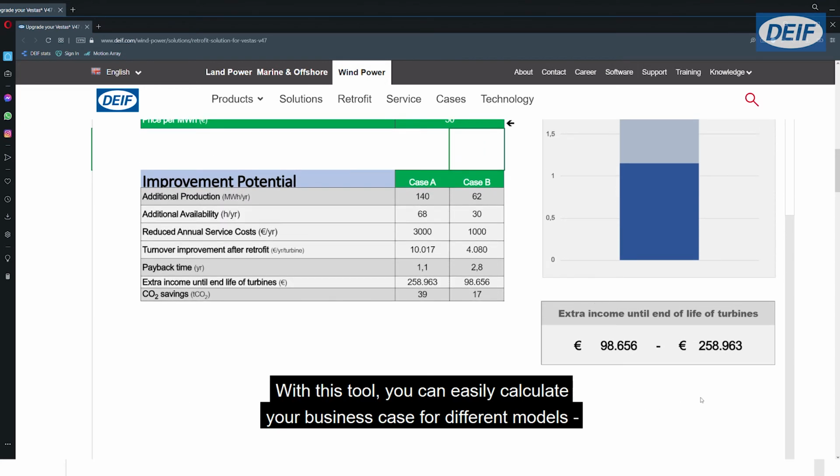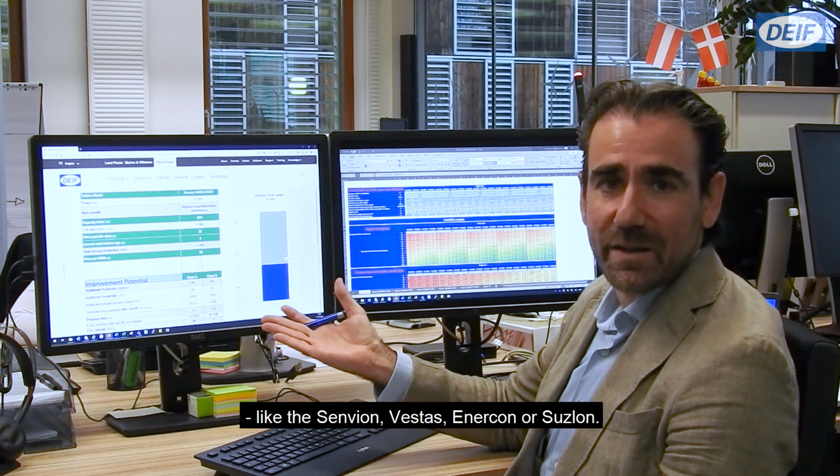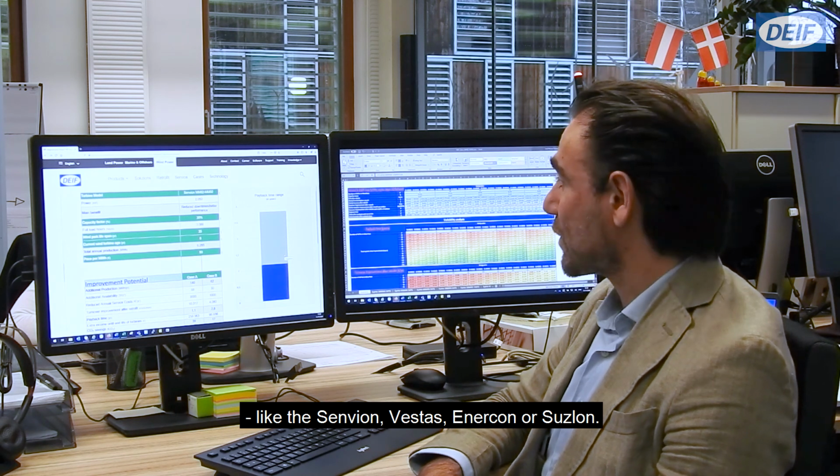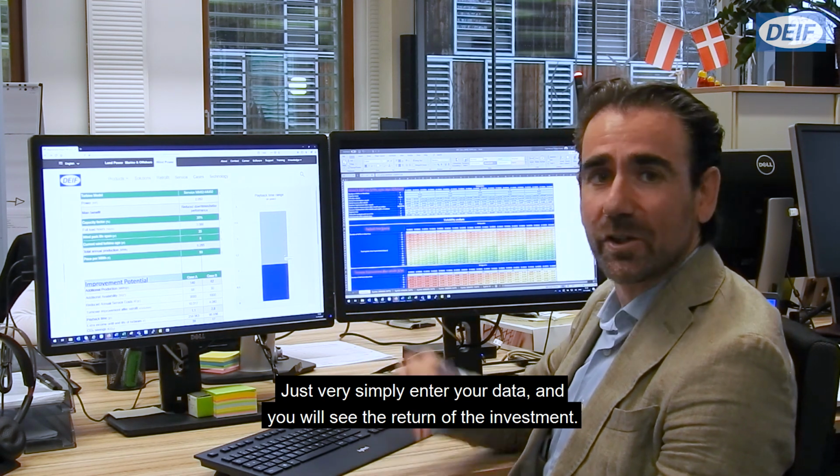With this tool, you can very easily calculate your business case for different models like the Siemens, Vestas, Enercon, or Suzlon. Just very simply enter your data, and you will see what is the return of the investment.